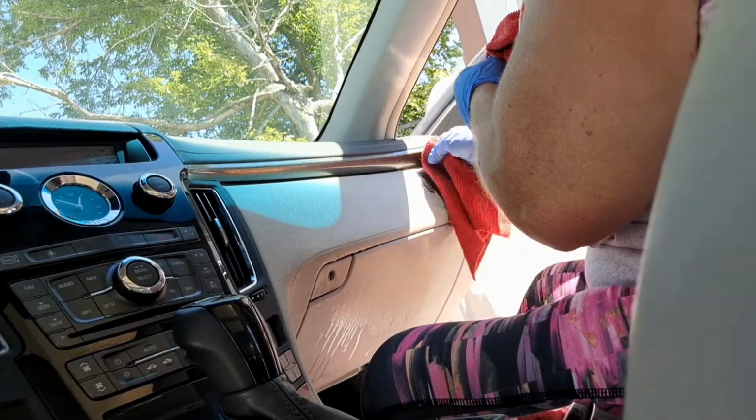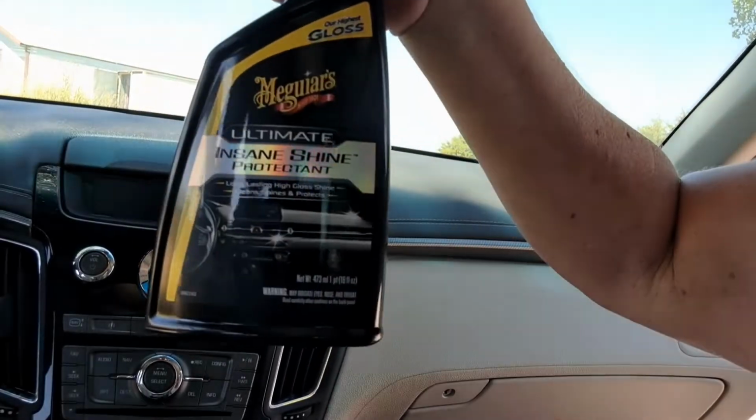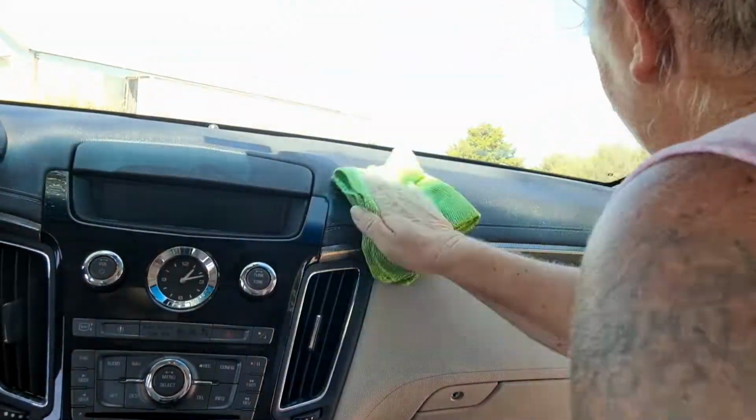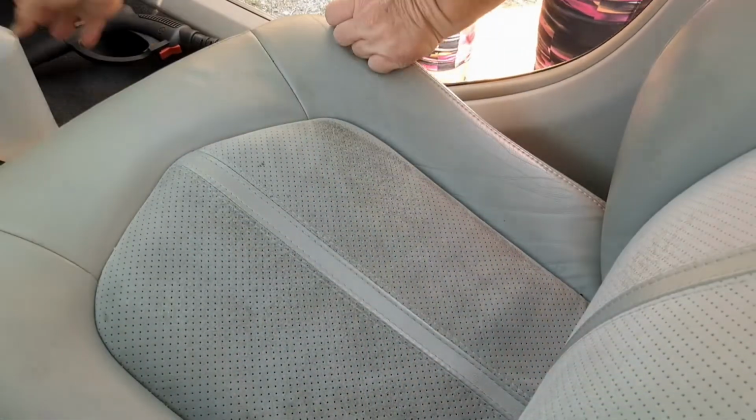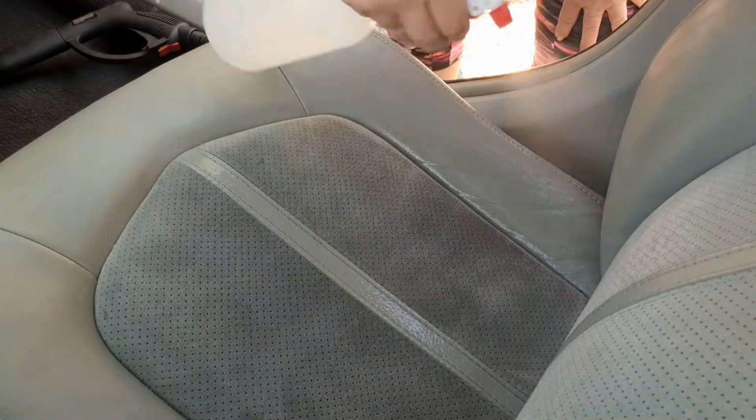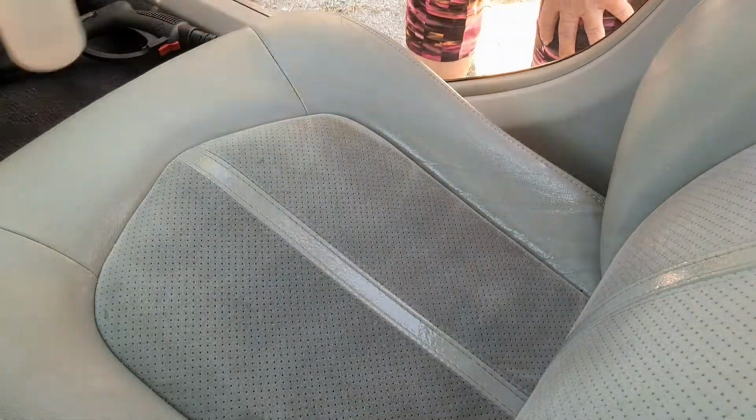So after cleaning the dash and getting rid of the dirt and the dust, I use the Meguiar's Supreme Shine, Instant Shine. I like this product because it doesn't leave a greasy feeling to the surface. I got started on the seats.